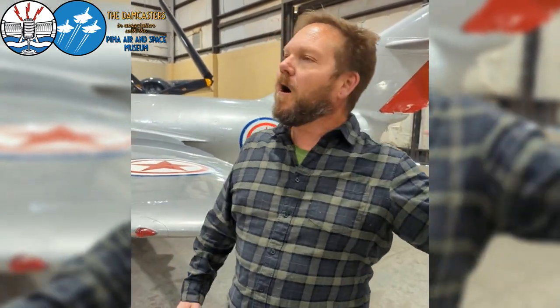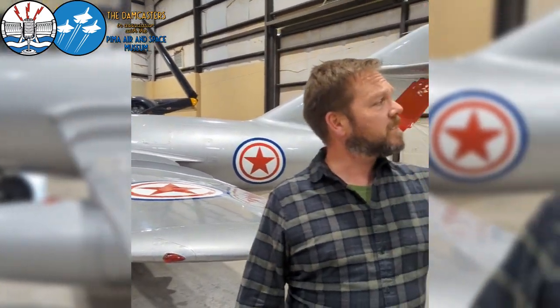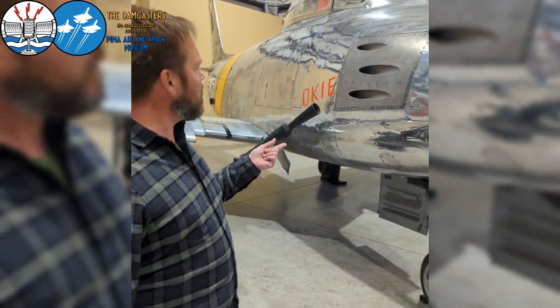The Americans were always full in on the 50 cal and the machine gun side of things, while a lot of other nations tended to lean towards cannons. So it depends who you ask which is the better aerial weapon. But our F-86 is actually a real combat veteran. Flew with the 51st Fighter Interceptor Wing.